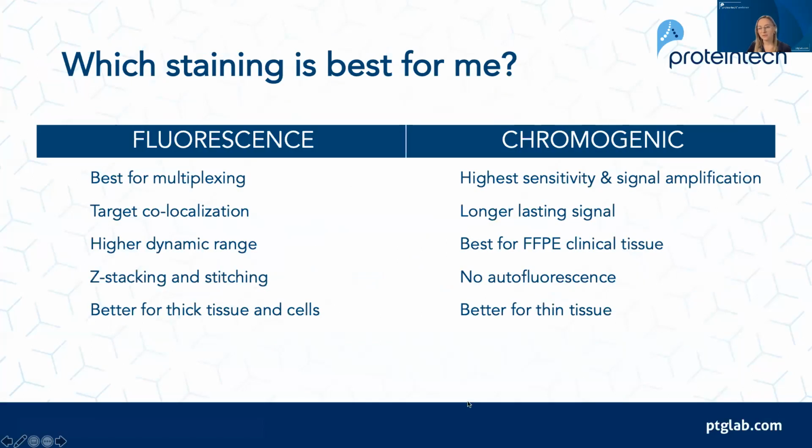So, as I said, that was just a whistle-stop tour, but what are the two typical formats that people use in order to look at the signal? So typically there's fluorescence or there's chromogenic. So why would you want to use one over the other? So fluorescence is excellent if you're looking at multiplexing. By multiplexing, we mean trying to image multiple proteins in the same tissue.